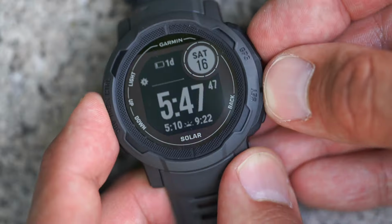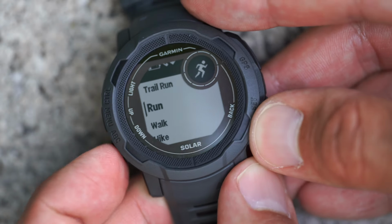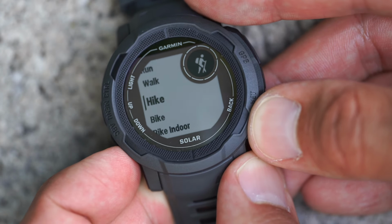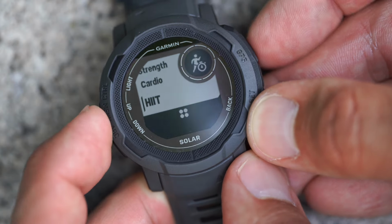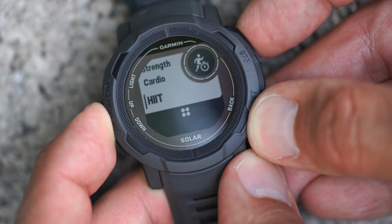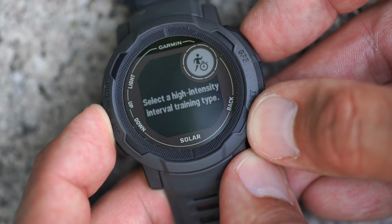And you've got a lot of features aimed at outdoor enthusiasts. You've got a lot of sport modes. You've got the HIIT workout sport modes on the watch as well, which I guess is something people might be interested in. And then you've got stuff like a lot of golfing features on the watch. But a million sport modes.